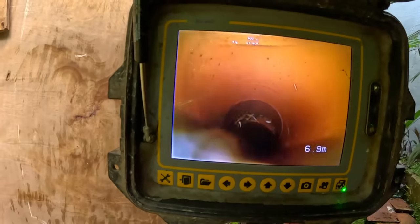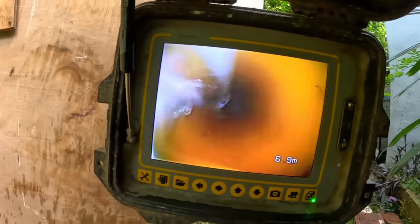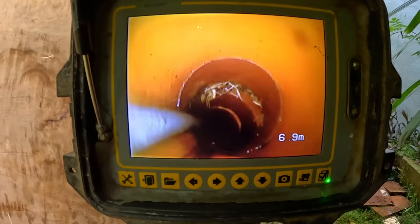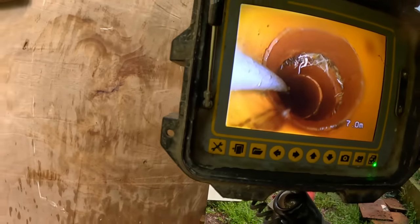Dust to settle. That's looking better. It is. It's a fairly good break in the line, but it's not going to cause a problem just yet. It's more just the roots being an issue in the future.